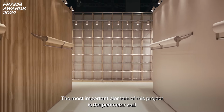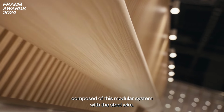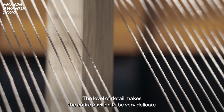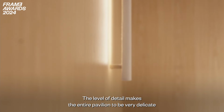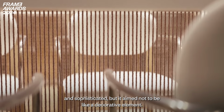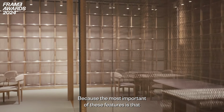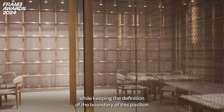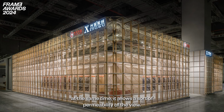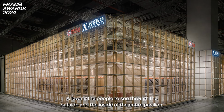The most important element of this project is the perimeter wall, composed of this modular system with the steel wire. The level of detail makes the entire pavilion very delicate and sophisticated, but it aimed not to be a decorative element. The most important thing about this feature is that while keeping the definition of the boundary of this pavilion, at the same time it allowed a sort of permeability of the view, allowing people to see through the outside and the inside of the entire pavilion.